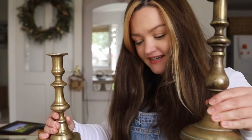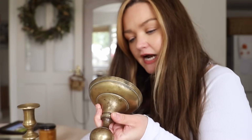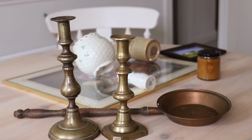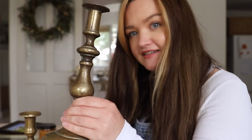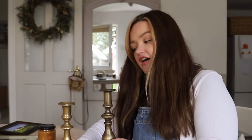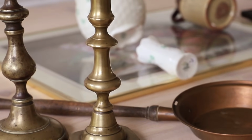Oh, hang on, Bug is here. Bug might jump up. So I got the two of these. I think they're brass, but they're lovely and old. I actually like the kind of patina on them. So I got the two of these for 15, but they're not actually a matching set. I'll get a shot of them on the table, but they're two different heights and they're not identical.